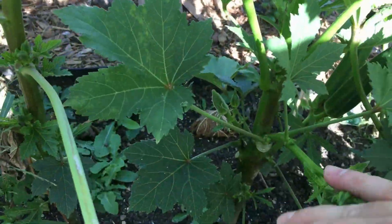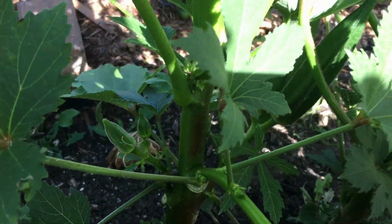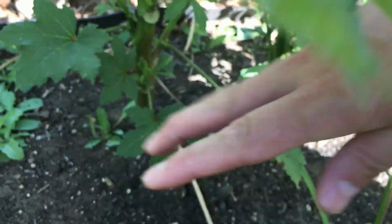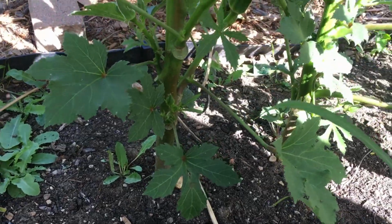And we've also noticed that down here toward the base of the plant, we're getting some brand new growth in here that wasn't there before. So this is kind of an interesting piece where the plant seems to be creating these offshoots here. There we go. Toward the bottom, these brand new plants off to the side.